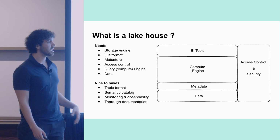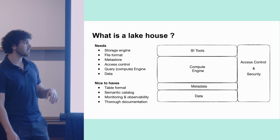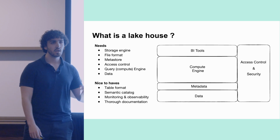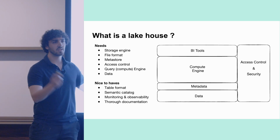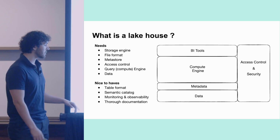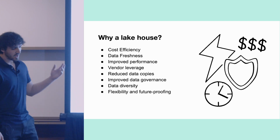Monitoring and observability to help you understand how resources are being used around your organization, and basically making sure that you're utilizing your resources correctly. Compute is consistently a top 5 enterprise expense, and not keeping track of your compute costs, whether that's on a fully managed warehouse or on a lakehouse you built yourself, is a common pitfall. As well as thorough documentation, which we all know about, we all don't like to do.